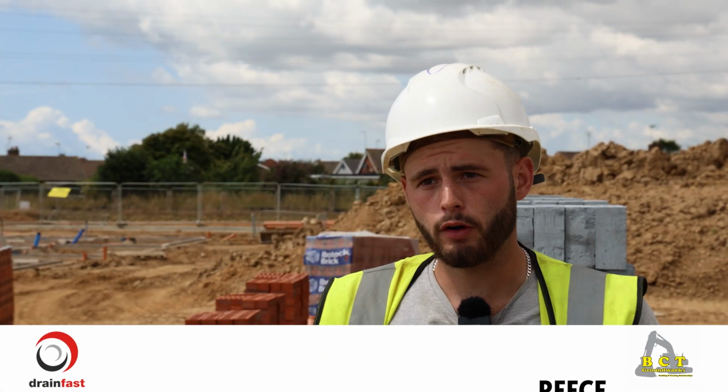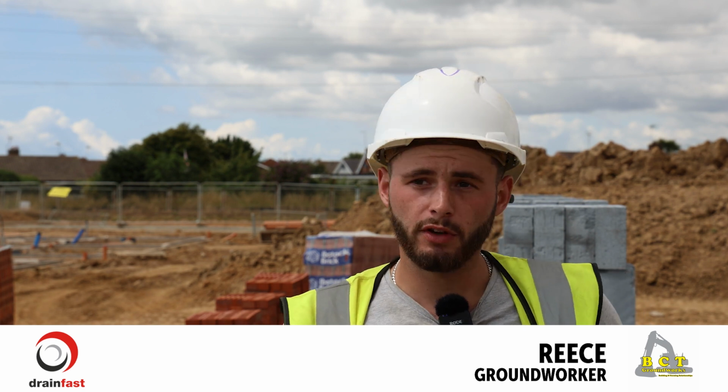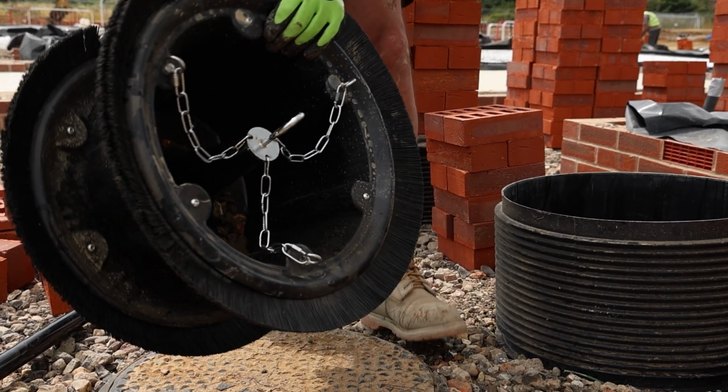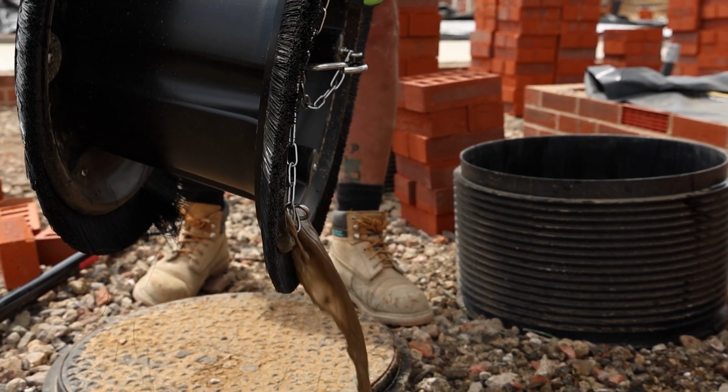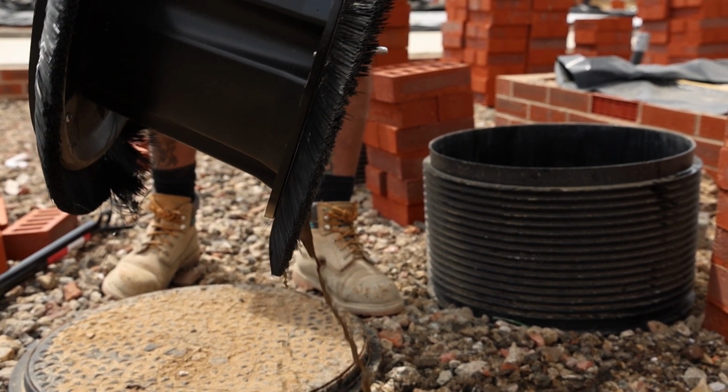My name's Reece, I work for BCT Groundworks and I'm a ground worker on here. On here we're doing a new build estate, as you can see. Found out they were a great product and as you can see, they're getting used all over the place now.